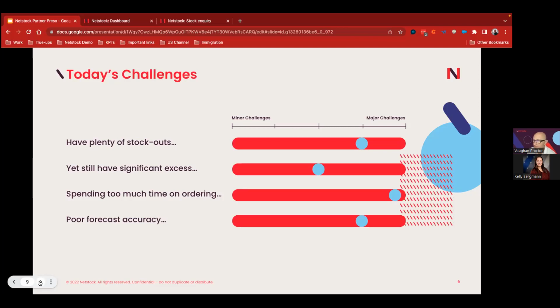So having plenty of stock outs, and we know what effect that has on the business when we're not able to increase sales, and yet having significant excess, which is tying up cash that we could be using to buy the right inventory and sell that and become more profitable. Spending too much time on ordering, and most businesses are spending hours, days, and sometimes even weeks in spreadsheets trying to figure out what to buy, when to buy, and how much to buy, to make sure that the stock is optimized, that they're not tying up too much cash, and that they're making the sales that they need to make. And this all comes down to forecasting.